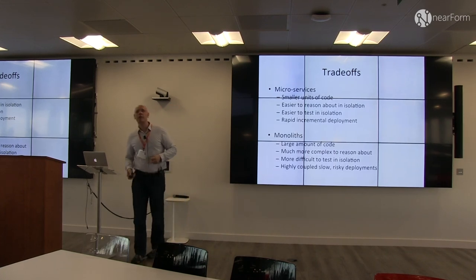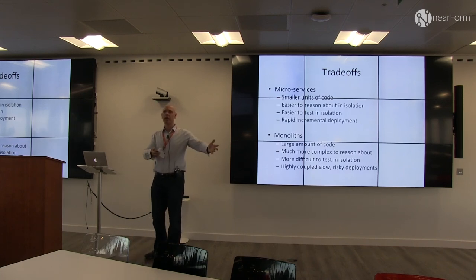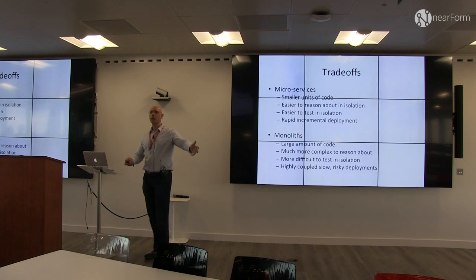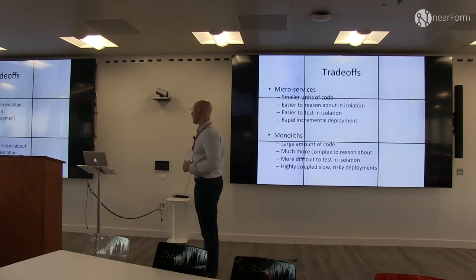When you compare that with monoliths, you have a much larger amount of code, usually in a complex class hierarchy. Show of hands, anyone here doing Java day to day? Java, okay, C sharp. Okay, missing some hands, PHP maybe? Okay, all right.